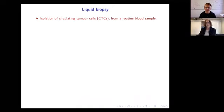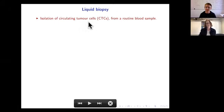So what is liquid biopsy? Let's move this so I can see my own screen. It's the isolation of circulating tumour cells, which are here going to be shortcut to CTCs, from a routine blood sample.